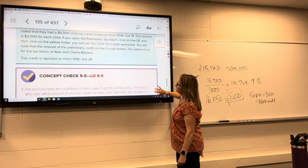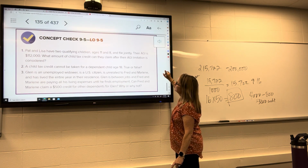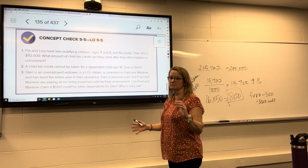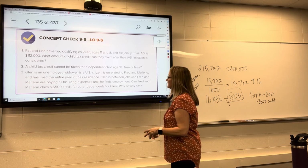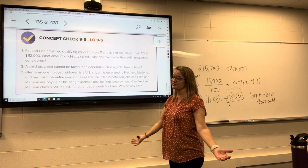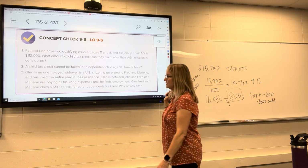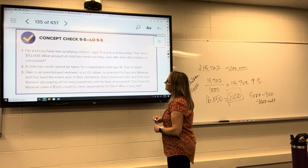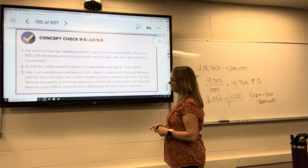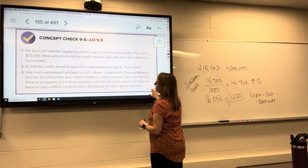So there's a worksheet. Let's see. Pat and Lisa have 2 qualifying children, ages 8 and 11, so it's a child tax credit, right? They filed jointly, so the limit would be $400,000. AGI is 112, so they're not over $400,000, so they're gonna get $4,000 of child tax credit for both of those. A child tax credit cannot be taken for a dependent child age 18, that's true, right? It would be the credit for other dependents.